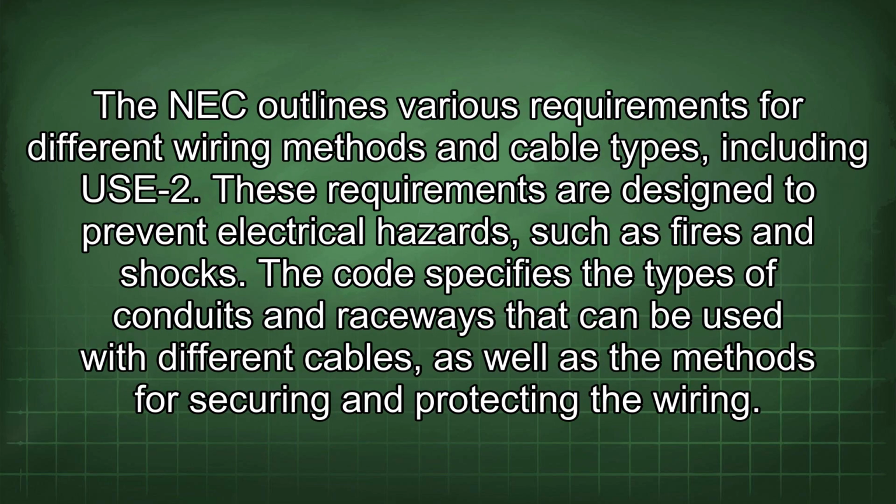The NEC outlines various requirements for different wiring methods and cable types, including USE-2. These requirements are designed to prevent electrical hazards, such as fires and shocks. The code specifies the types of conduits and raceways that can be used with different cables, as well as the methods for securing and protecting the wiring.